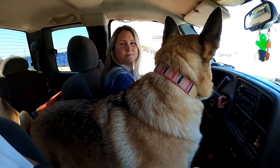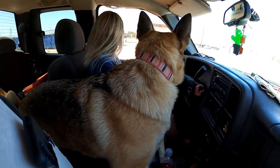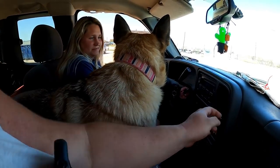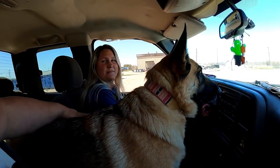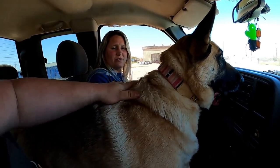All right, we're about to get our second load. Now look at this dang dog. She's been riding like this for like the last 20 miles. She's majestic. She's soaking up that air conditioner. It's not even hot. How warm is it? 76. She's got a big old thick coat of fur.